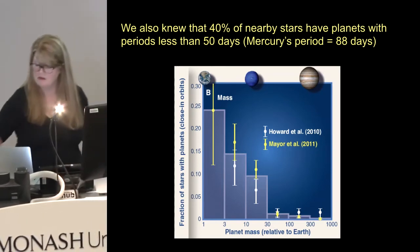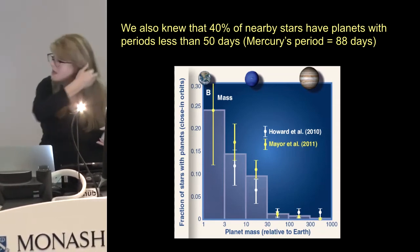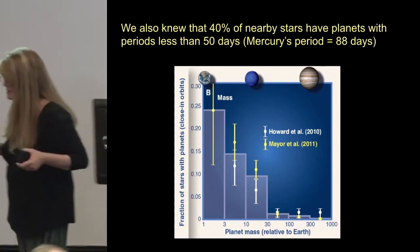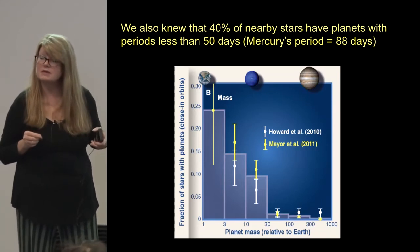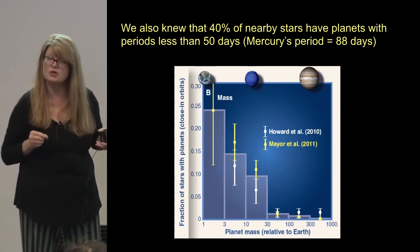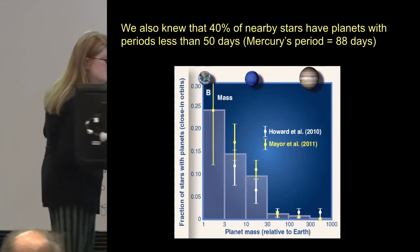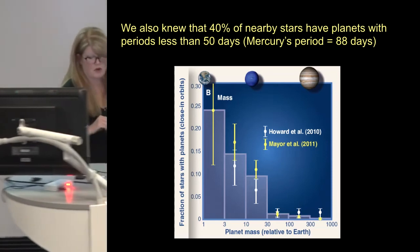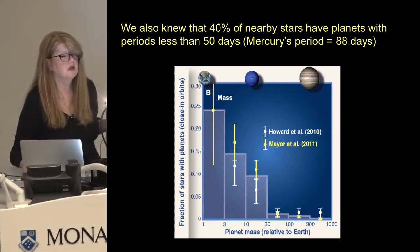But we know there's lots and lots of these short period things. And I say to my students in my honours class, one of the reasons why the exoplanet field has exploded is because the periods are so short, in the time span of a PhD you get lots and lots of orbits, and so you can do lots and lots of work on it. If you had to wait for 12 years, well, you wouldn't have much of a PhD.